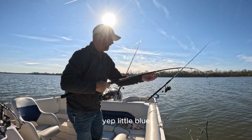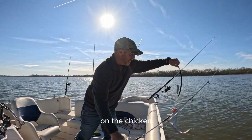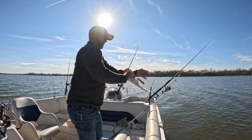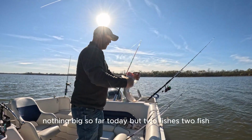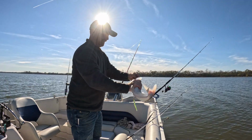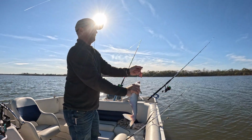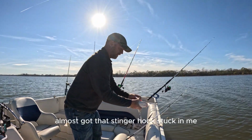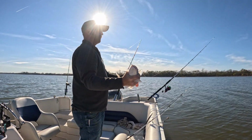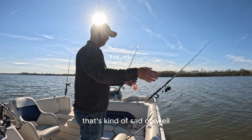Yep, little blue on the chicken. Well, nothing big so far today, but 2 fish is 2 fish. Whoa, almost got that stinger hook stuck in me. A little smaller than the channel cat, actually. That's kind of sad. Oh well.